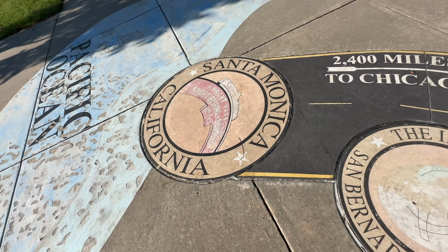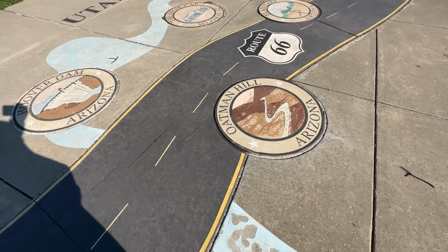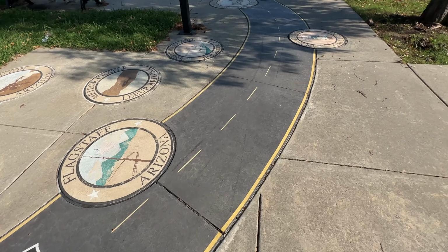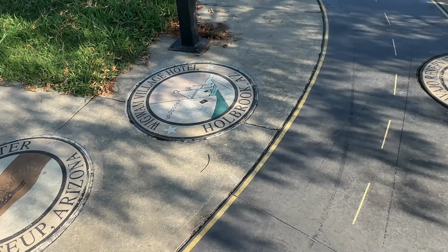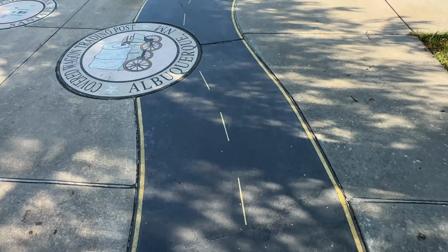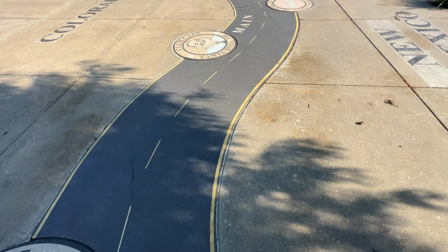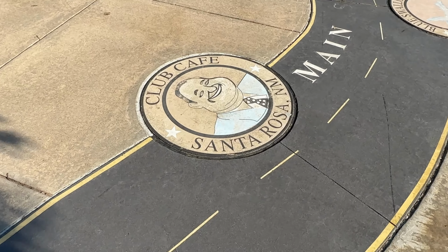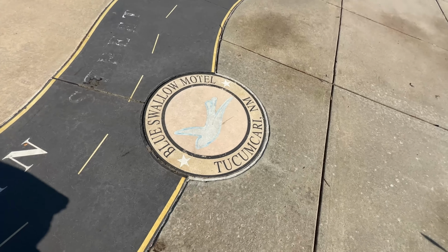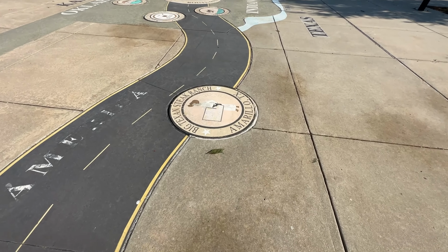My last stop for the day was the Route 66 Park in Oklahoma City. It's actually right next to Lake Overhulser. It's got this really cool walk here that you can make that'll take you the entire length of Route 66. It's got these cool little medallion looking things that have several locations on the way. Since I was starting my journey in Oklahoma City, headed west, I had a lot of these places to look forward to. And then whenever I get the chance to complete the trip, I'll be able to see the rest of it. But it was really neat. I really enjoyed getting to walk the route and see what it shows here, all these different stops along the way.